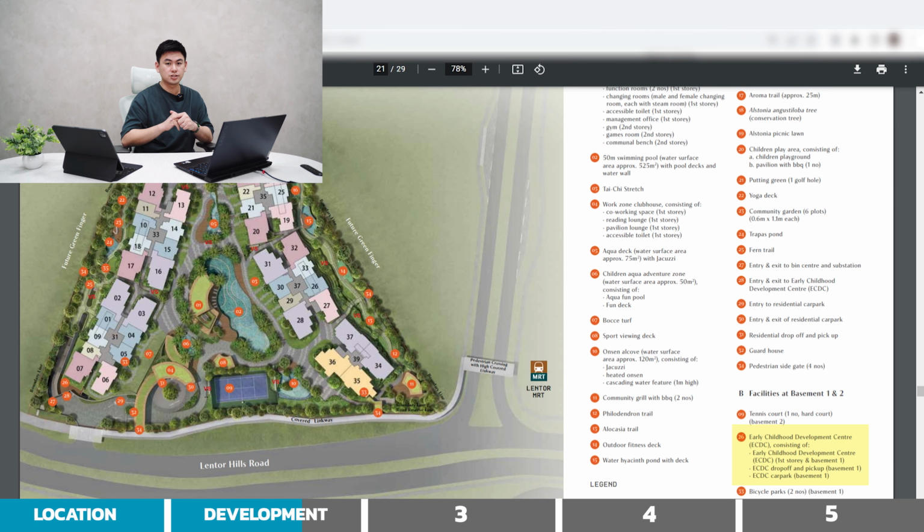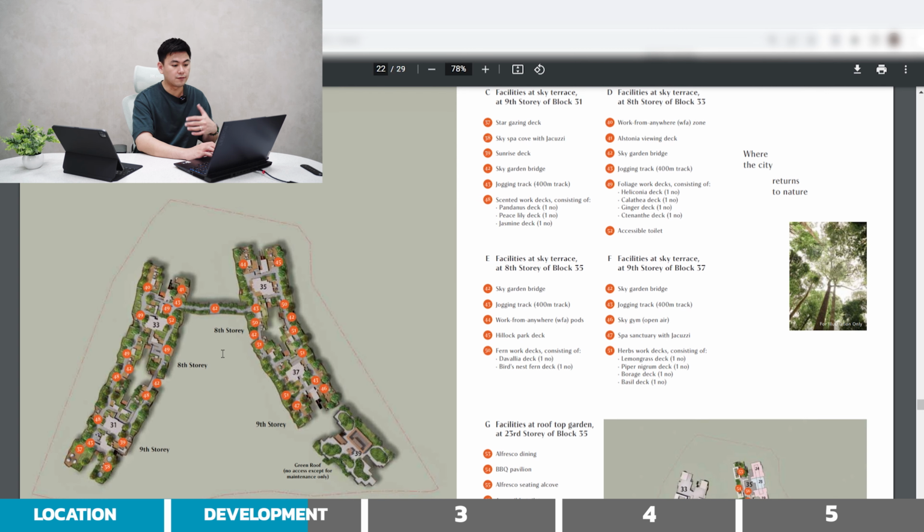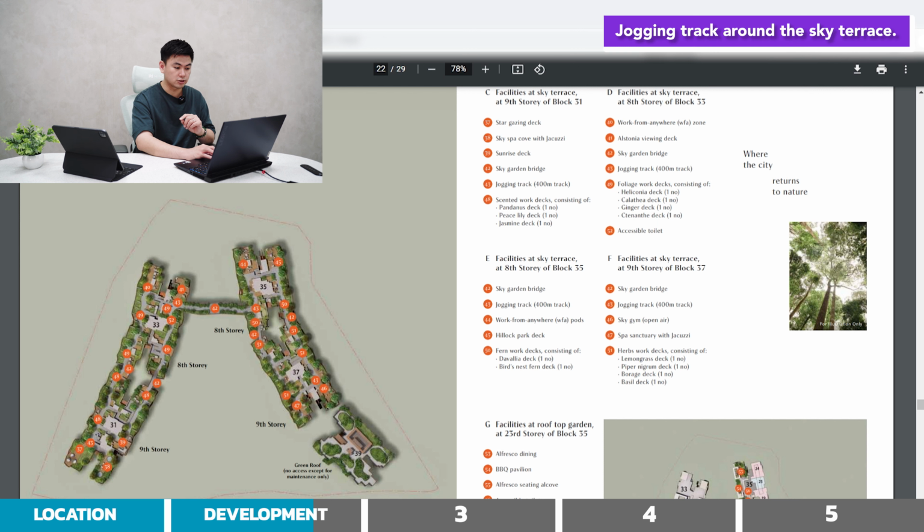And I think it's also worth mentioning that this development will have its own childcare center, so families need not worry where to send your child when you're at work. On the 8th, 9th story of the development, there's also a separate facilities area. You have your sky gardens, jacuzzi pools, you have your garden bridge right at the center to link the two blocks together. And because of this sky bridge, they also built a 400 meter jogging track going around all the different blocks, past the bridge and around this block and going back. So that's a total of 400 meters jogging track, so you can train for your IPPT, right?